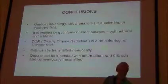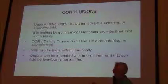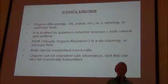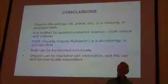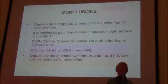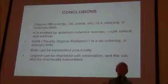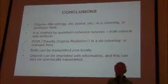Yes. Well, Orgone is a cohering or syntropic field. It's emitted by quantum coherent sources, natural and artificial. Dor is a decohering or entropic, or sometimes I like to call it a chaotropic field. Both can be transmitted non-locally, and Orgone can be imprinted with information, and this can also be transmitted non-locally.